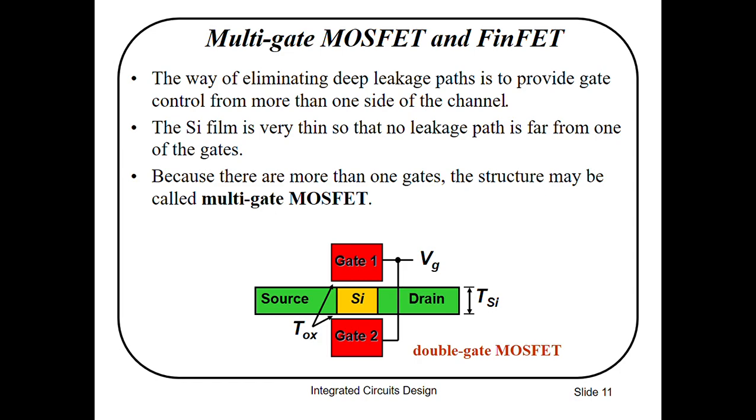The way of eliminating deep sub-surface leakage path is to provide gate control from more than one side of the channel. The silicon film is very thin so that the leakage path is far from one of the gates. Therefore, the gate can suppress leakage current more effectively than the conventional MOSFET. Because there is more than one gate, the structure is called multigate MOSFET. Here you can see this multigate MOSFET structure, or basically the double gate MOSFET structure. This is your source, drain, and now you have these two gates. So this structure is called double gate MOSFET.